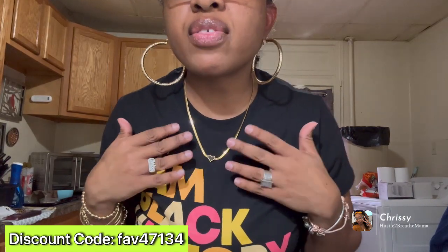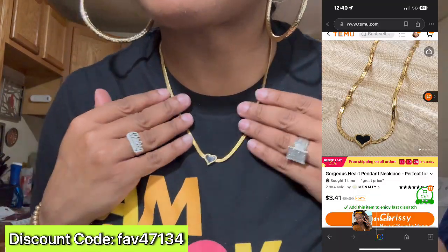So this is item number 4, I think. This is a necklace that I got.